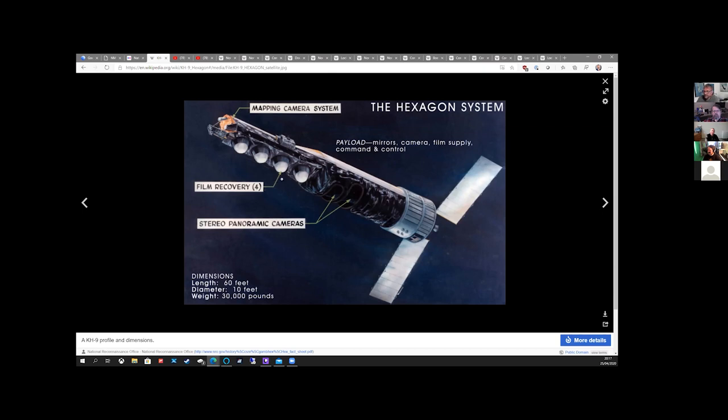Yeah. So those four film cans, he called them the barrels, fill up with film one at a time, from the one furthest out at the end to the one closest in. And once it's full, a little guillotine cuts it off, and then they start filling the next can. And then they are actually sent to re-enter the atmosphere. Correct. And then they have to be retrieved.